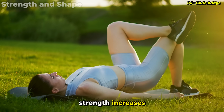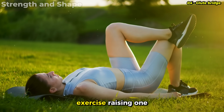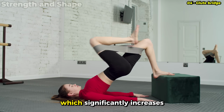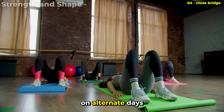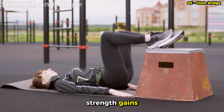As your strength increases, you can progress to the unilateral version of the exercise, raising one extended leg while performing the bridge with the other, which significantly increases the intensity of the muscle work. Practice this exercise 3 times a week, on alternate days, to allow adequate recovery and maximize strength gains without overloading the joints.